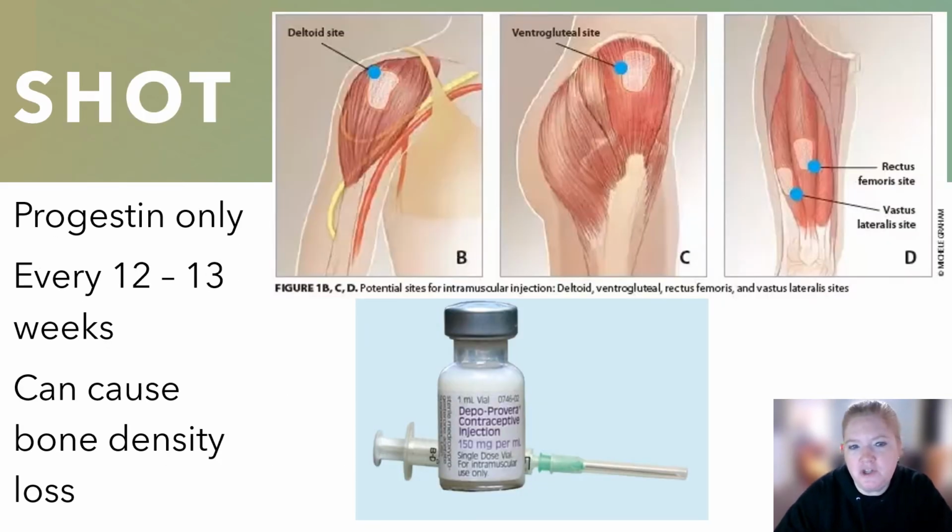Okay, there's also the shot, and it's called the Depo Shot. It's Depo-Provera. It's an intramuscular shot. Most often it's given in the butt, but there are other options, as you can see. It is progestin only. It's given every 12 to 13 weeks. If you wait longer, I think it's about 15 weeks, then you would need another birth control option.